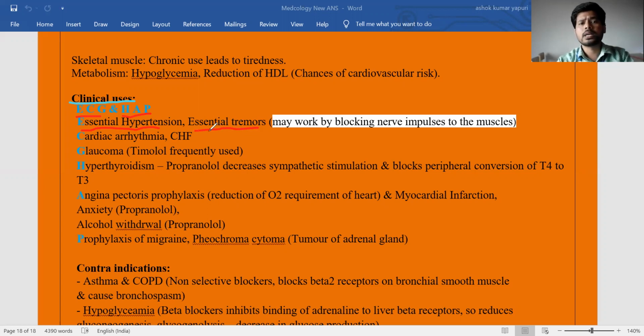These drugs are also useful in essential tremors. Excess sympathetic activity may cause unusual muscle contractions in the skeletal muscle, because of sympathomimetic action. So to reduce essential tremors, you have to block the sympathomimetic action, that is, block the beta receptors. Skeletal muscle contains beta 2 receptors. If you block beta 2 receptors on skeletal muscle, the unusual muscle contraction will be reduced.